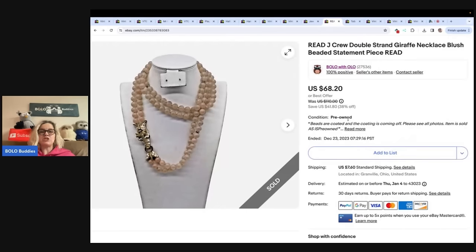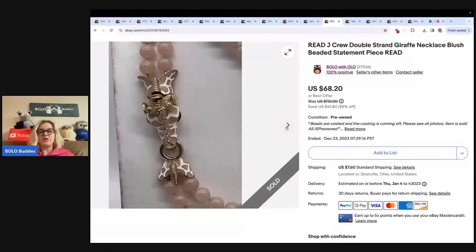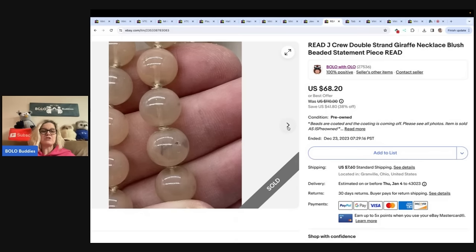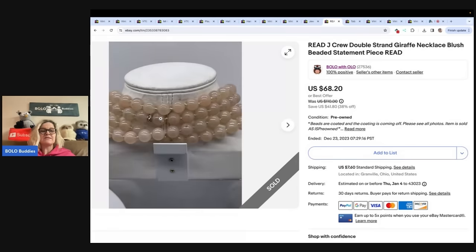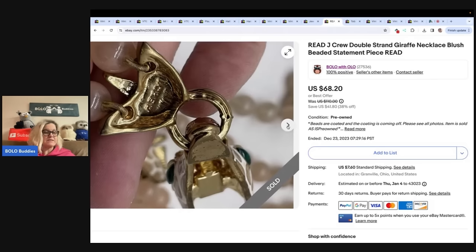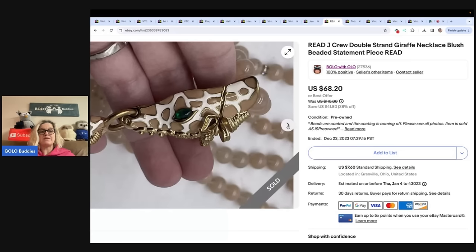The next item is this J. Crew double strand draft necklace. Now, this one I put on eBay because I wanted to see if I could still sell it for big money with the condition issues. This is a J. Crew piece. If you don't know, J. Crew does pretty well. But do you see this on the beads? Imperfections on the beads. Look at this. Scuffs, marks. You can see them right here, right here, right here, right here. Lots of issues on the coating. And I still sold this piece for $61 plus shipping.